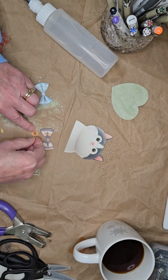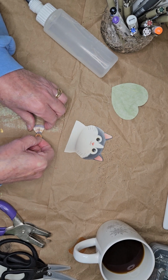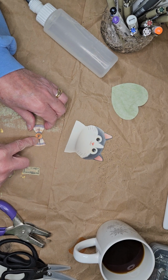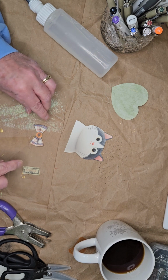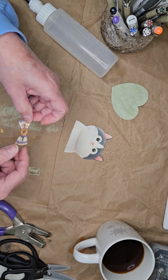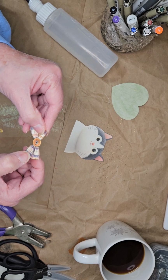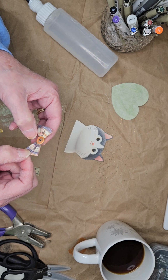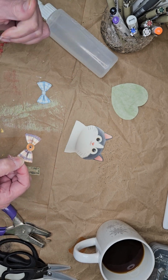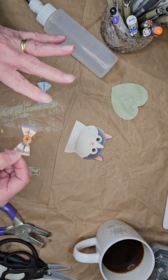All right, so I'm going to take my button and I'm going to scoot it right on top, just like that. And I don't mind if the glue pops through. That's okay. It can pop through, okay? But I want to make sure that the button is down. Now, if you wanted, you could use a real button. You could put a real button there if you wanted.